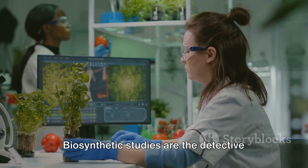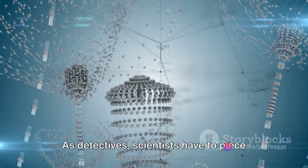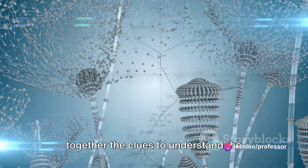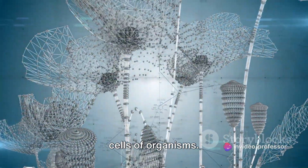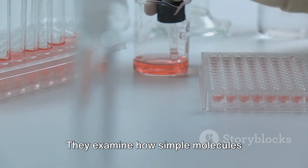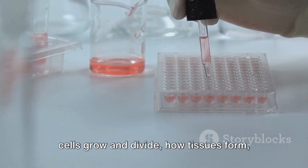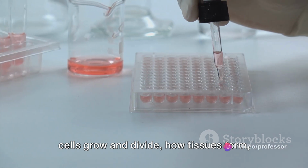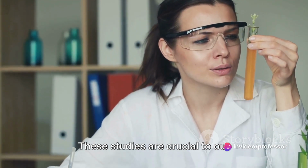Biosynthetic studies are the detective work of biology. As detectives, scientists have to piece together the clues to understand the intricate processes that happen inside the cells of organisms. They examine how simple molecules transform into complex structures, how cells grow and divide, how tissues form, and how all these processes are finally coordinated.